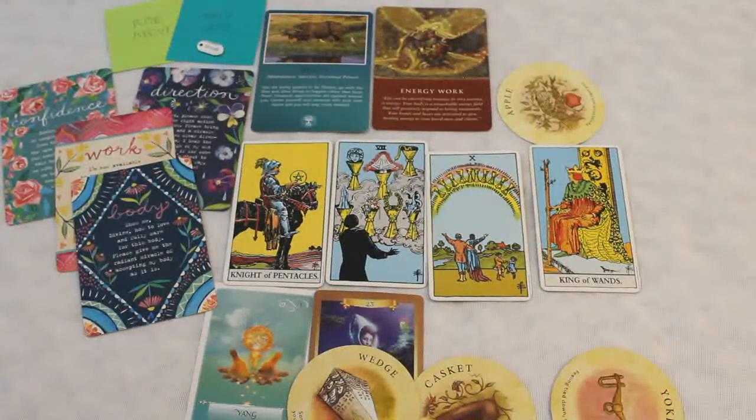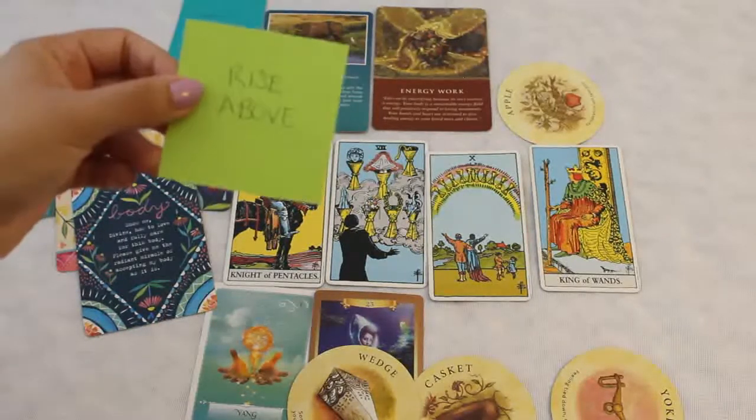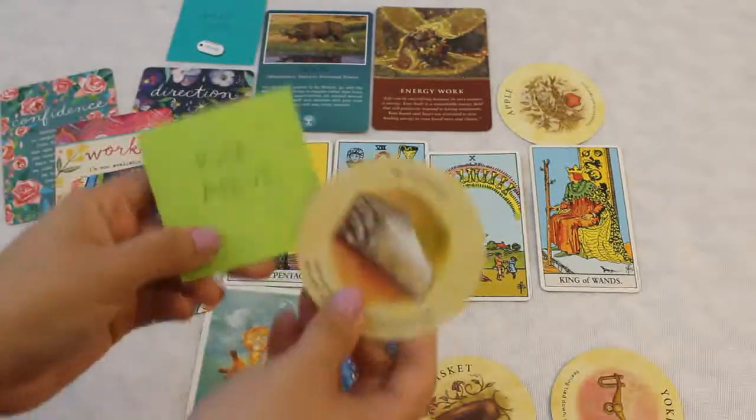You're going to heal your inner child, and you're going to have this opportunity to be with your soulmate and just be happy, and everything is going to start working, like I said, abundance, success, personal power. That's what I really feel for you guys. And then with the rise above, I think that's what that whole wedge thing is.